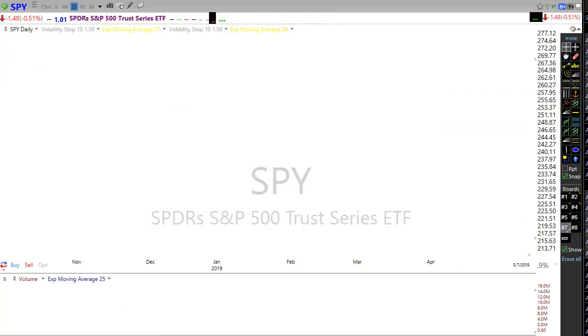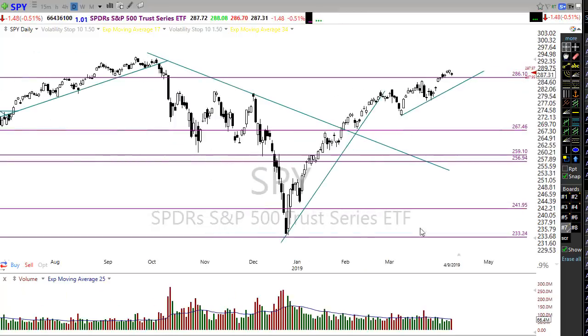Let's take a look at the SPY. There's nothing about this pattern that says bearishness, and the bears did not capitalize on any kind of a move down yesterday. The bulls held very resolute right in here, defending that price support and also defending trend. So we still look really, really good.